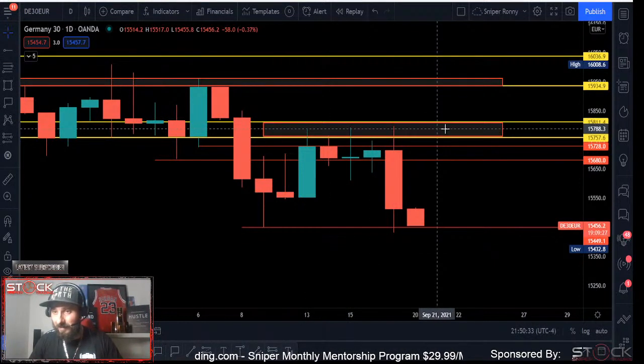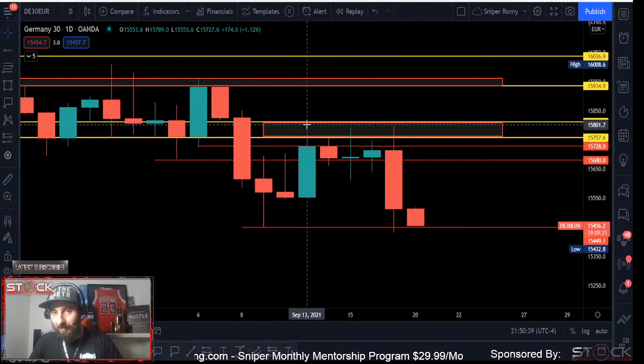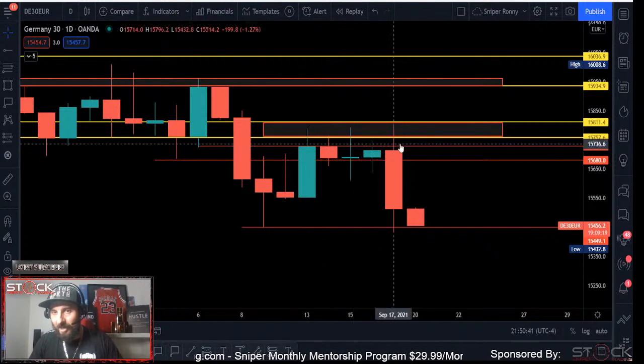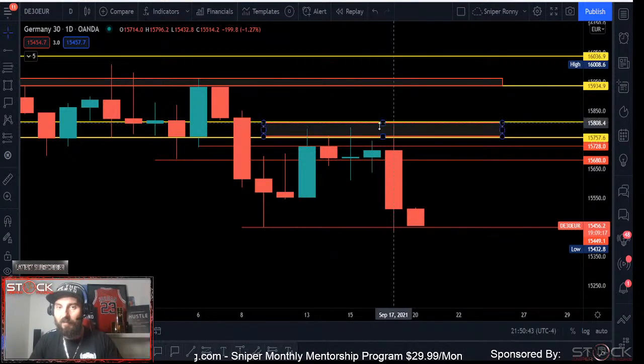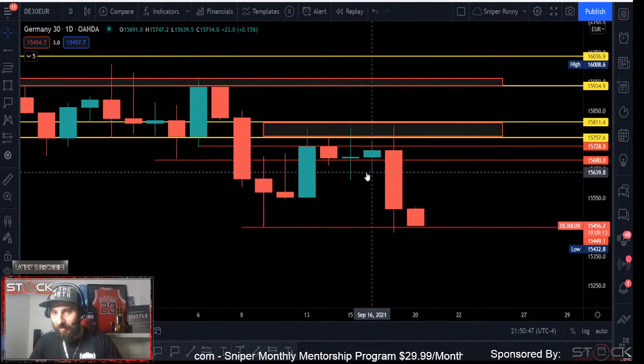So this area, 15,766 to 15,800, all supply. Every time we had the momentum come up there, rejected, rejected, rejected. No volume closed above this area. Now what we're doing is we're watching critical areas.